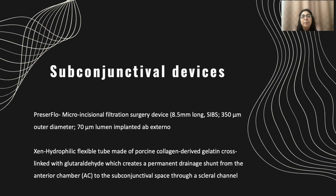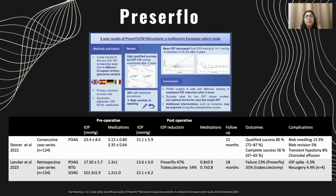A quick look at the subconjunctival devices also, Zen and PRESERFLO. Now these have been compared to trabeculectomy. At 3 years, 35.3% IOP reduction was noted with a mean IOP of 14 mm of mercury with PRESERFLO. Postoperative interventions were also required. Other case series have also found IOP lowering to be to the mid-teens.